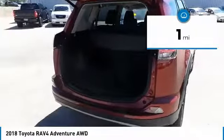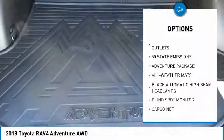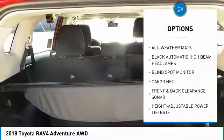This vehicle has less than 100 miles. Here are some of this vehicle's great options: cargo net, roof rails, smart key system, blind spot monitor.